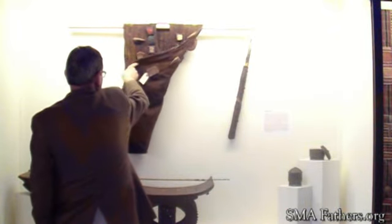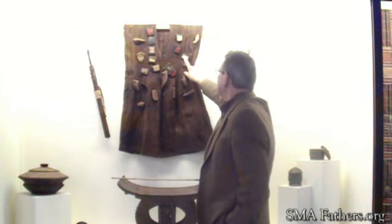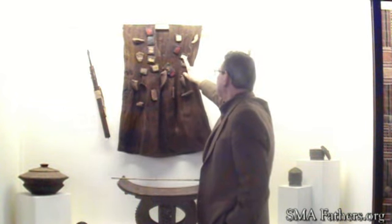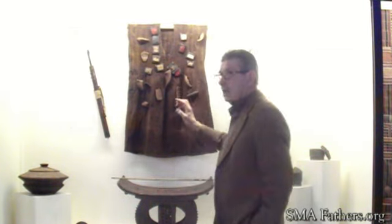This is the museum tag. These are made of leather, with cloth or parchment of leather inside the little frame. Inside the parchment or leather or cloth is a prayer from the Quran, a little piece of paper with a prayer from the Quran. Now, why would you wear a lot of packages on your shirt with a prayer from the Quran? For protection, for magical protection.